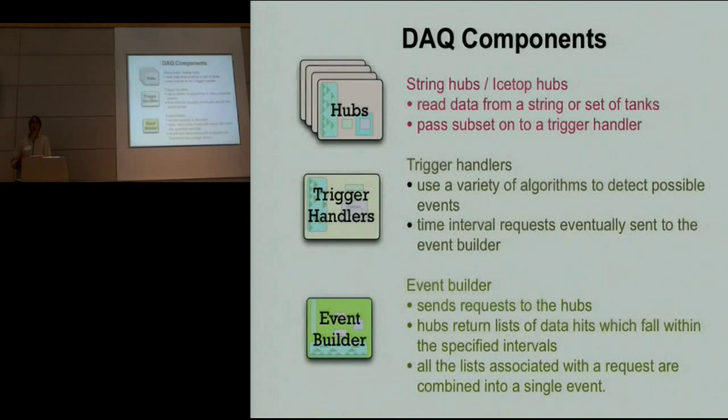Basically, we're pulling up everything that we can get from it, and then it gets sent through the triggers, through the triggering algorithms, in order to decide whether or not that is an event that's interesting. We have different triggering algorithms that we would run on different runs in order to decide what it is that we're looking for. Timestamps obviously are critical. Right.